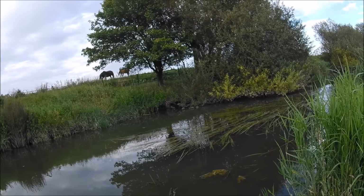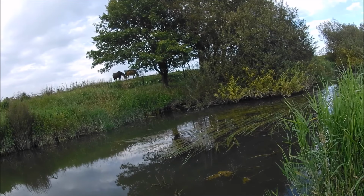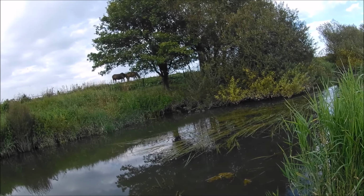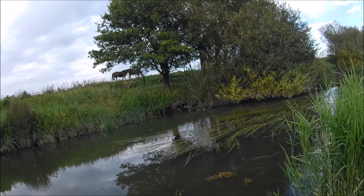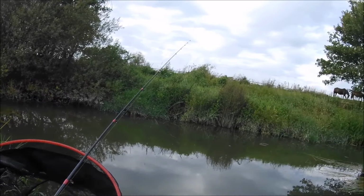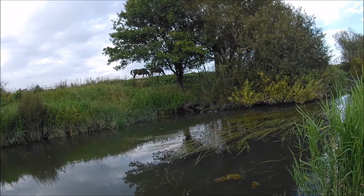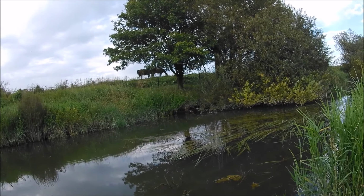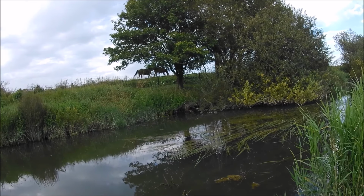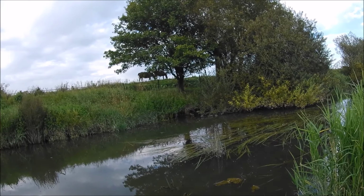You can just imagine there being, I mean, there's several of these overhanging bushes on this stretch of river. Every so often there's one. There's another one a bit further up, another one to my left, and they're dotted about all the way up this stretch. There's no doubt about it, I'll put money on it, that there's big carp or chub in amongst that. I shall certainly be having a go for carp on this stretch on the next session.